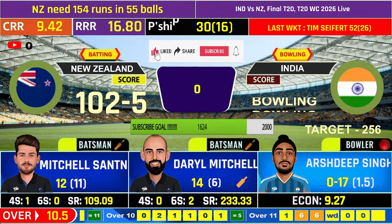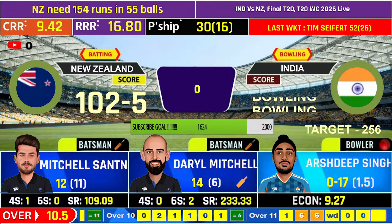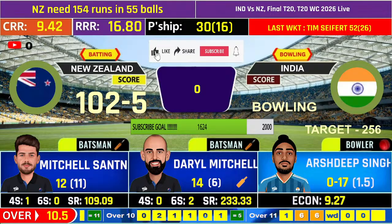There's a bit of movement from him. No, Arshdeep. He's not happy at all. Arshdeep thought he's probably going to hit the stumps. I think a little apology is in order from Arshdeep. Turn around, young man, it's all right. You thought you're going to hit the stumps, you hit the batter instead. Little pat on the back. Sorry, I didn't mean to do that.